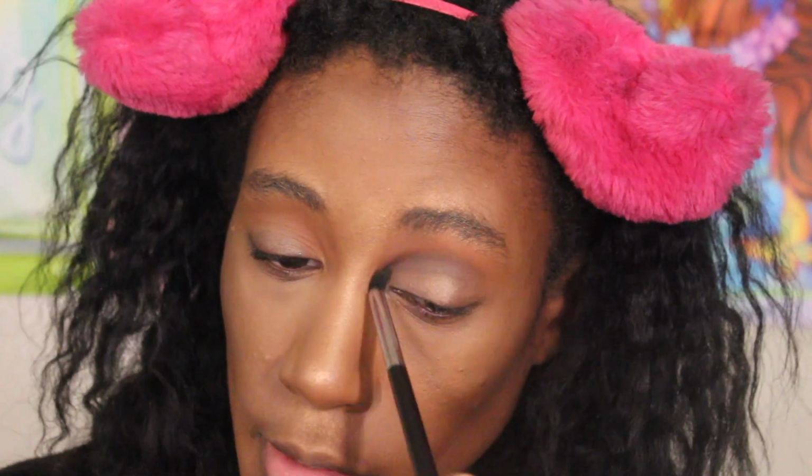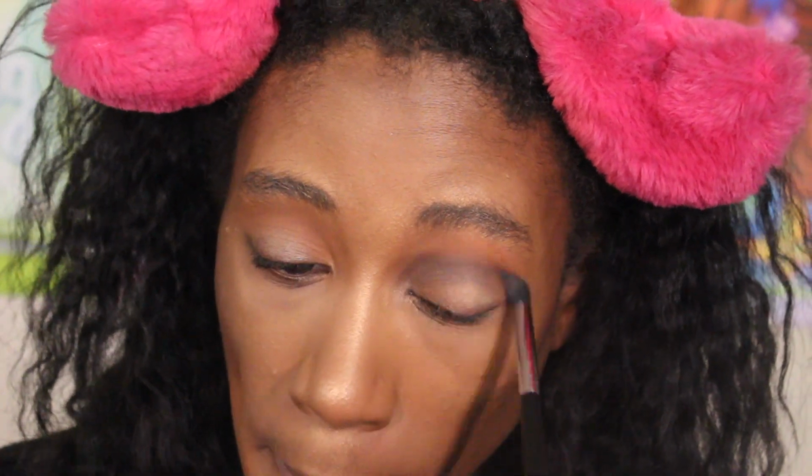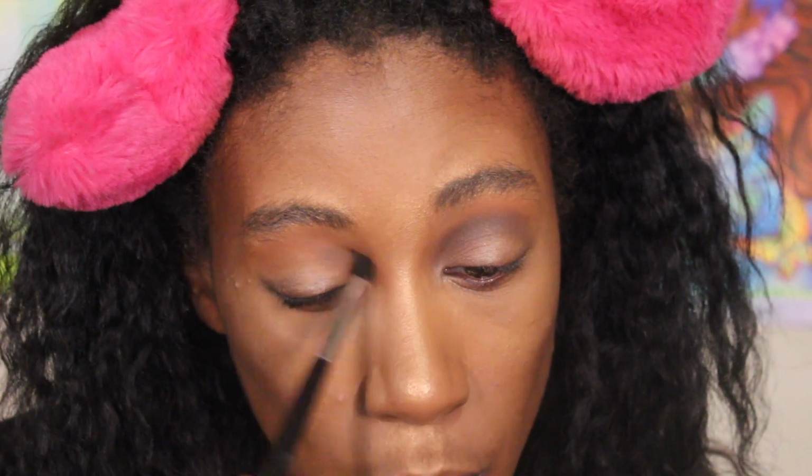Oh yeah. I did think it was going to be a little bit deeper, but I'm feeling like we're going to be able to build it up and make it the depth I was looking for. Because I wanted depth in the crease and then I wanted depth on the outer V, which is why I'm going to use the darker brown on the outer V. Oh yeah, it's definitely building up nicely, as I expected it to. And Enriched is giving the nice depth I was hoping it would give.